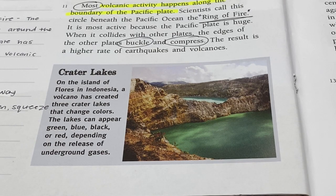The picture below paragraph 11 shows a lake that formed in a crater of a volcano in Indonesia. Depending on the gases from the volcano, they make the lake appear green, blue, black, or red.